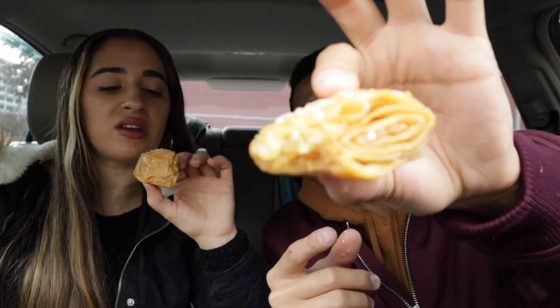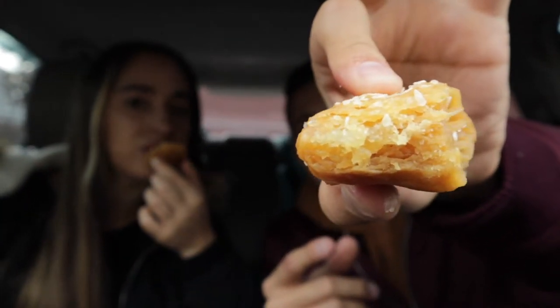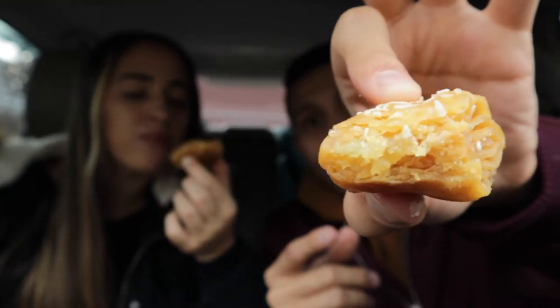I actually like both of them, I'm not gonna lie. I like this one better. This one's way better than the other one. I would just like this one to be less syrupy. It just melts, guys, literally. It's like a folded up sugar fried dough cake.